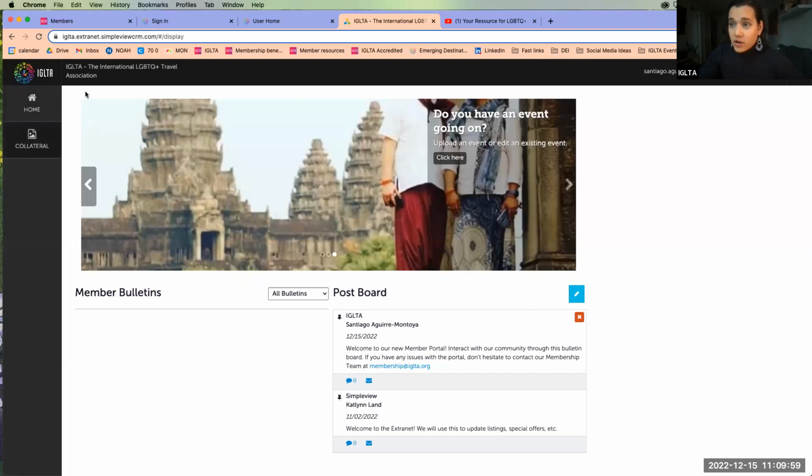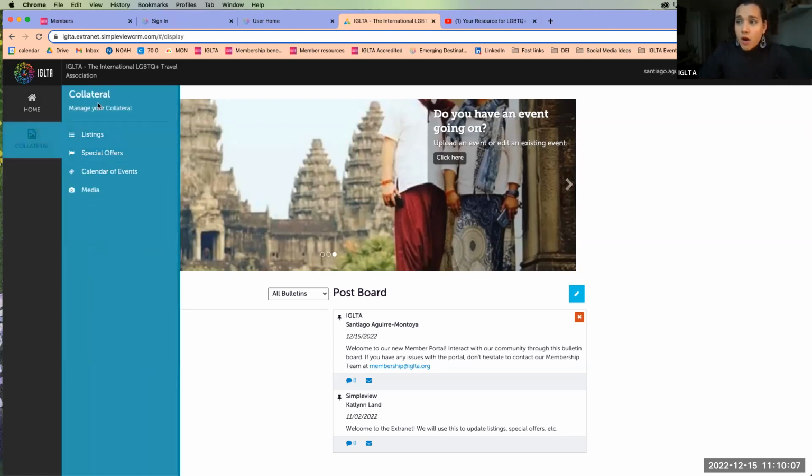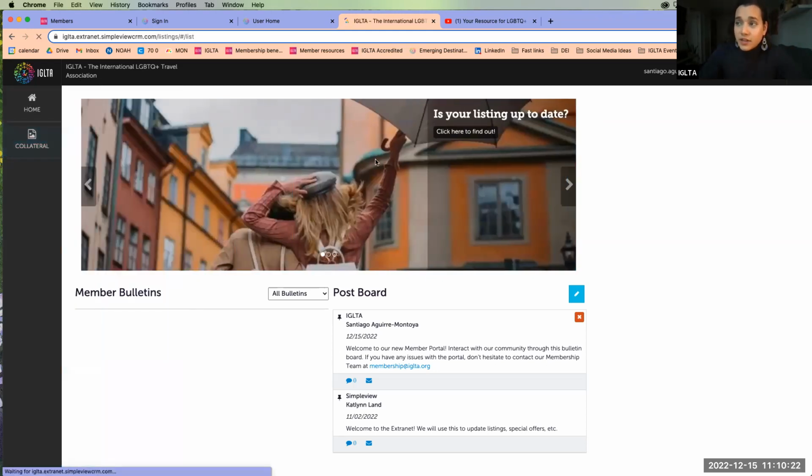So you're going to see two buttons on the left here. One is home, which is where we are now, and the other one is called collateral. This is where you're going to be able to do all the different edits and adds to your profile. So here you're going to see 4 buttons: listings, special offers, calendar of events, and media. For now, we're going to concentrate on listings. So we click on listings.